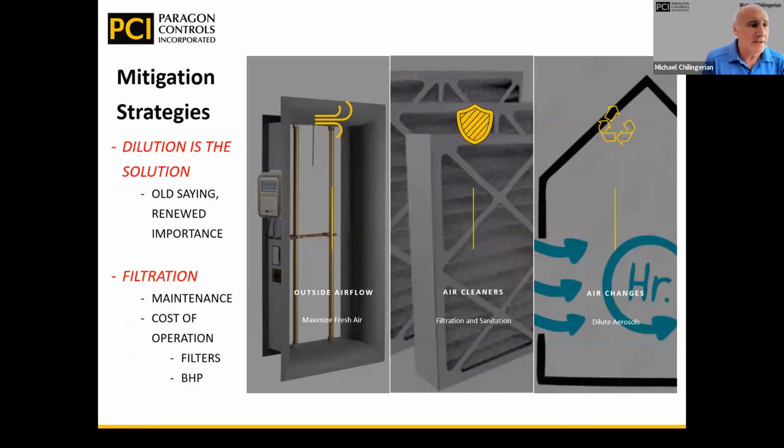Okay, spinning back to our problem that we've been talking about right from the start, indoor air quality. Let's talk about some mitigating solutions. One of the biggest ways of handling indoor air quality is bringing in more outside air.